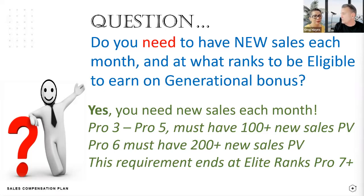Now, once you hit the elite rank, you don't have to worry about qualifying, because they understand that you are on a leadership rank, busy supporting massive leaders and team leaders. But from Pro 3 to Pro 5, you've got to have 100 PV in new sales. The system needs to identify that there are new sales being generated by your work, because you're going to miss this generational matching bonus if you do not have new sales every single month. If you are Pro 6, then it has to be 200 PV in new sales every single month in order to have this generational matching bonus, because this is a huge bonus as well. So when you become an elite, you don't need to, because you're bringing in more than 100 PV every month. Fair enough.